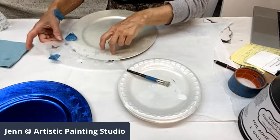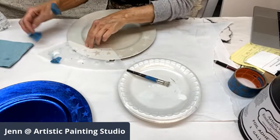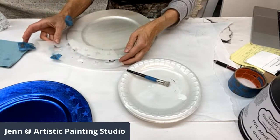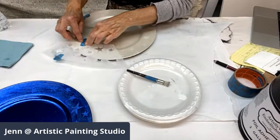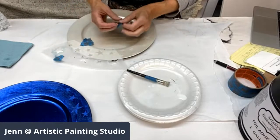Okay, so I'm on my last repeat here. I'm just making sure that I am not sticking the tape over a star that's already been stenciled, okay?